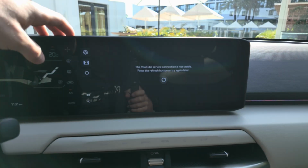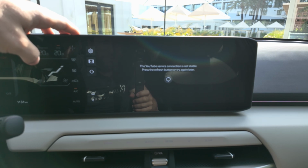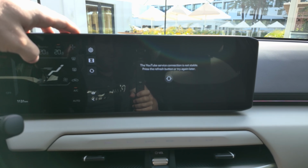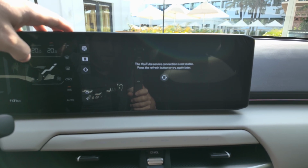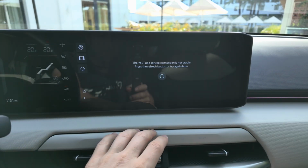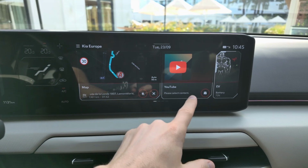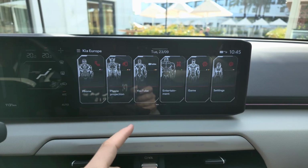Anyway, a little bit earlier I tried and I watched some of my videos. Now maybe the internet connectivity is not so stable. We wait a little bit, but I did try it a little bit earlier and it was working really good. But I guess the connectivity is not so stable right now. I will try a little bit later, so let me finish with all the other stuff and we get back to YouTube.